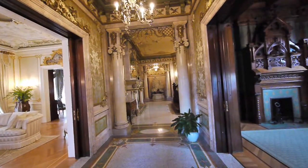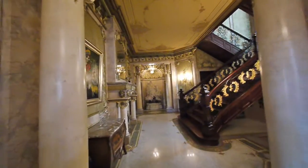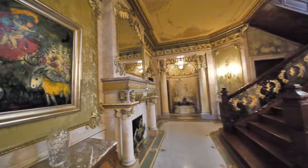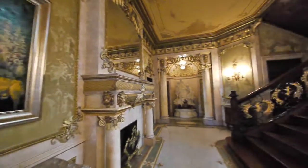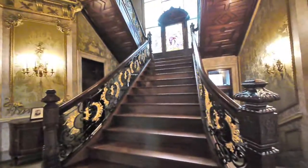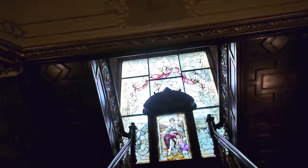I'm going to take a slightly different path this time and walk into the main hall, which is the formal reception areas that most of the guests would have come into the hall through. Off to the left is a fireplace, a mirror above it, and to the right is a grand staircase with a stained glass window. That's a work of art all on its own up at the top of the stair.